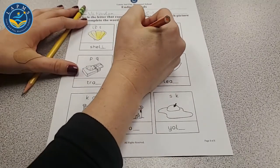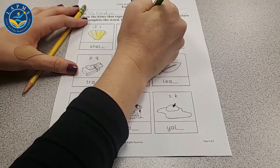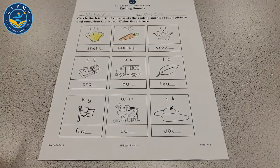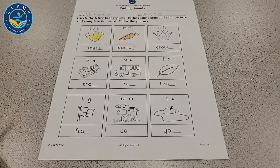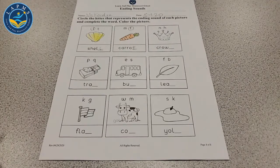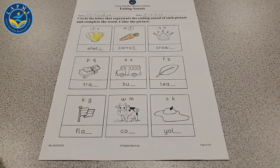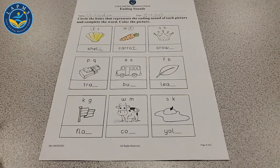Most often orange. Have you seen purple carrots? Yeah? And yellow carrots? Pretty tasty stuff, right? What's the next picture? What is that? A crown. A crown. That's right. And what sound do you hear at the end of crown? Yeah, super. N sound. Crown. Good job. So are we going to circle the N or the H?